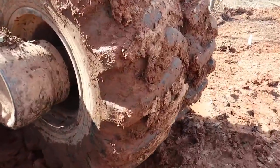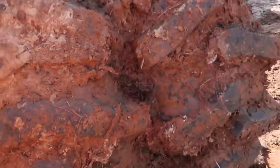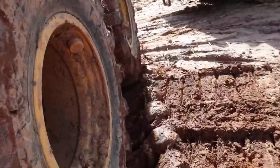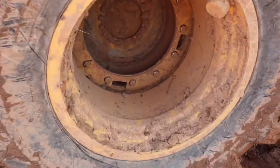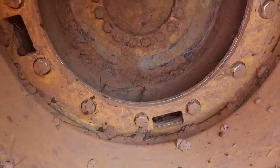So we're gonna do a little skidder tire education here right quick. Y'all see these rims bolt together right there.